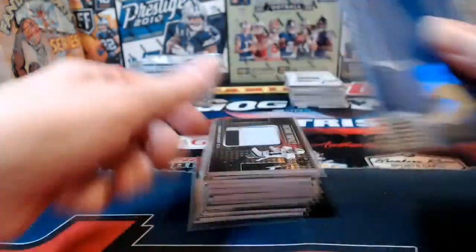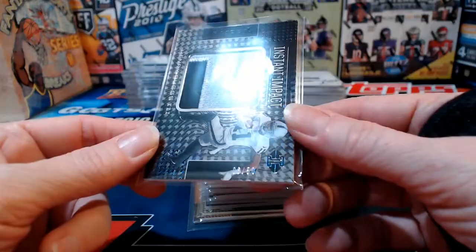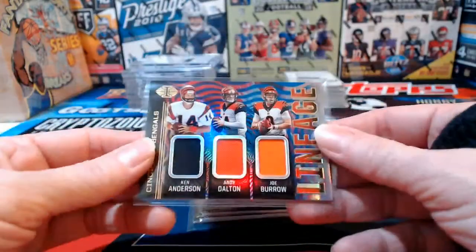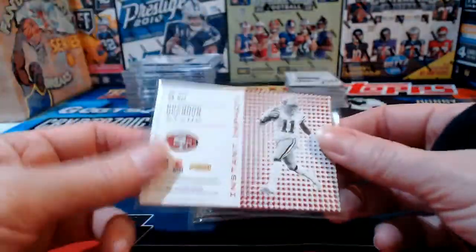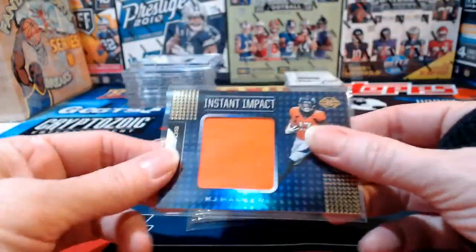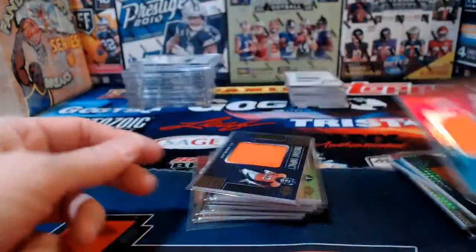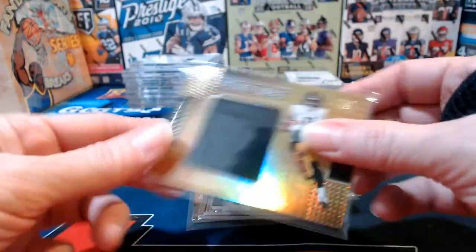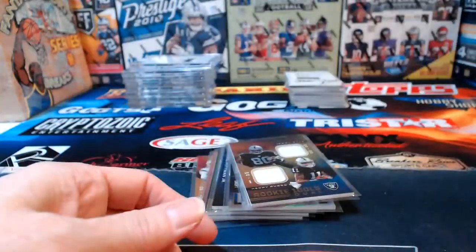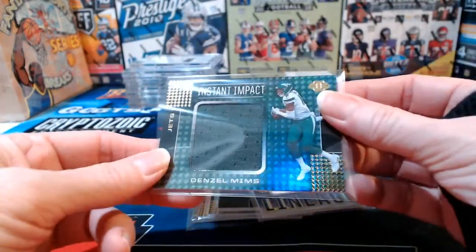Relics: the Rams and Van Jefferson. Henry Ruggs and the Raiders, that one is numbered to 50. The Bengals with a trio of quarterbacks. Brandon Aiyuk for the 49ers. Chenault for Jacksonville. Hamler for Denver. Drew Lock for Denver. And Denver again, there's another Hamler. Chase Claypool, Pittsburgh. A pair of Raiders, Jerry Rice and Henry Ruggs.